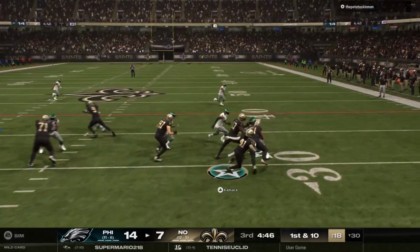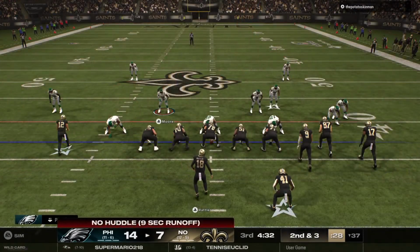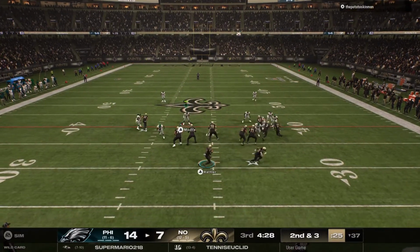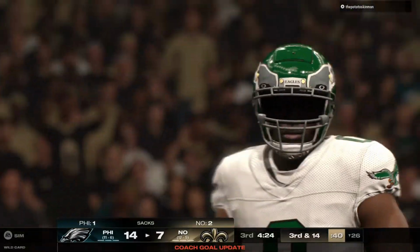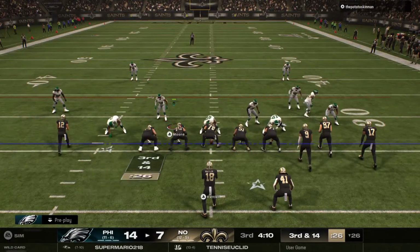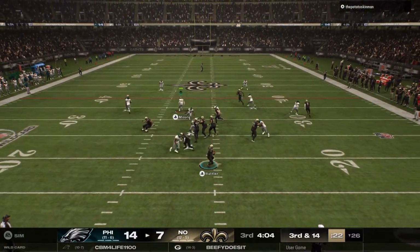They'll run the toss to Kamara. And he gets absolutely popped to end that one. Working quickly here. From the 37. Pocket isn't holding up. They're able to drop it. Offense in the hurry up here. An 11-yard loss on the play. Brings up third down. Third and long for him here.